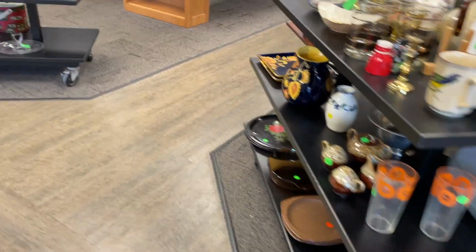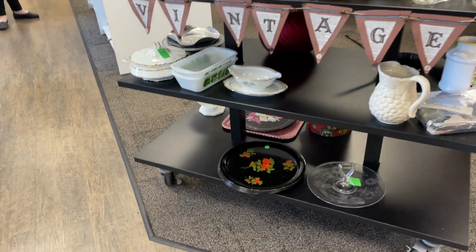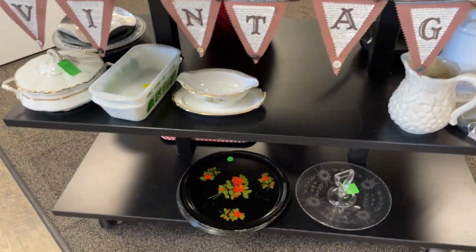I think I probably thought about that Holly Hobby set again. This area over here to the right that I just passed was where I did pick up those little single salts.